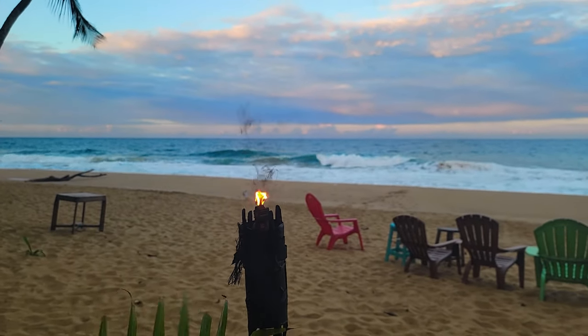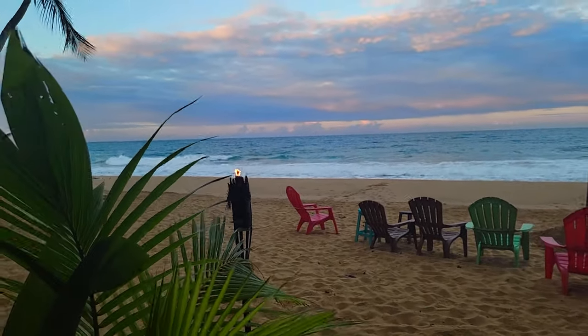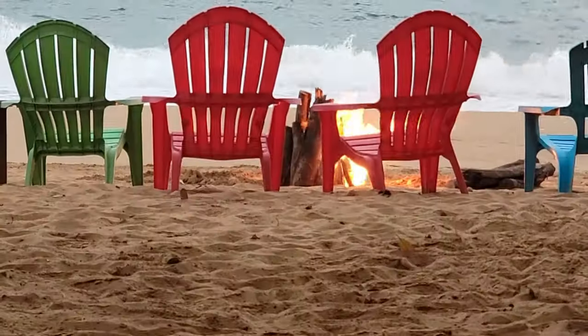When it gets close to sunset out here, the views are gorgeous. And this restaurant sets up a bonfire right on the beach.